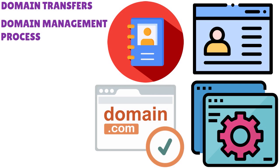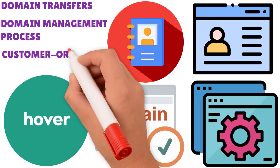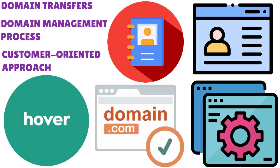And one thing I want to say before closing is that while Hover may have limitations in terms of hosting services and advanced features, its focus on core domain registration functionalities, in our view, results in a streamlined and efficient user experience. So overall, Hover is well suited for individuals and businesses seeking a straightforward and customer-oriented approach to managing their domain portfolios.